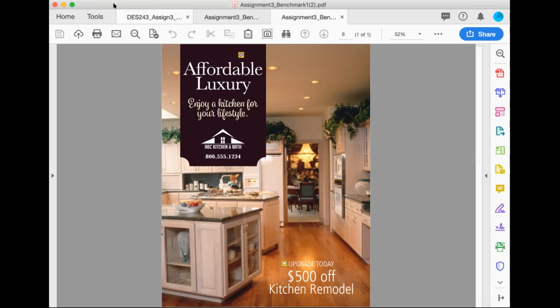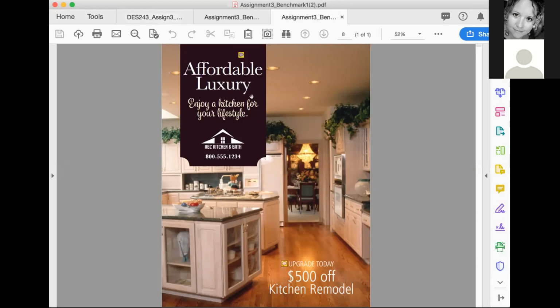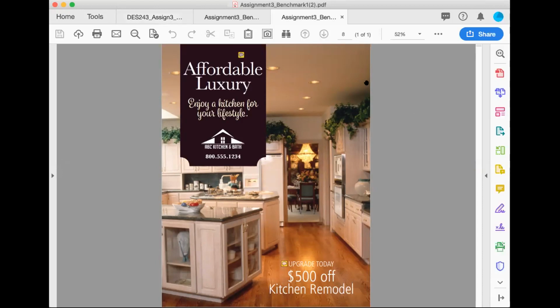You want to keep it simple. You know, you don't want to put too much body copy on an ad like this either. So you want to keep it simple and clear. So this is nicely done because it has affordable luxury, enjoy a kitchen for your life. Okay, now I know this is about kitchens.